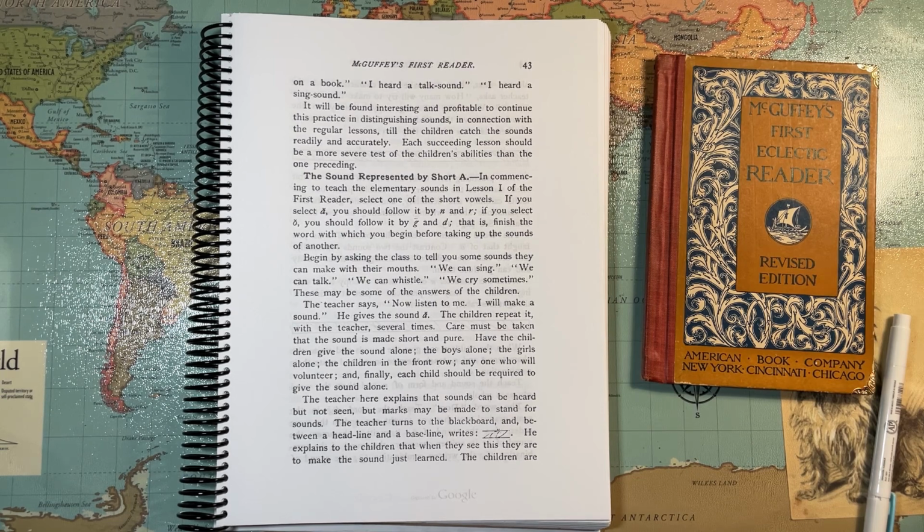In commencing to teach the elementary sounds in lesson 1 of the first reader, select one of the short vowels. If you select A, you should follow it by G and D. That is, finish the word with which you begin before taking up the sounds of another.